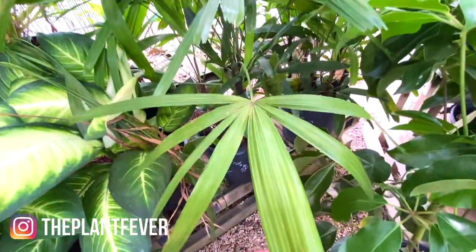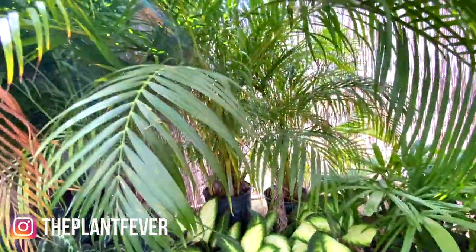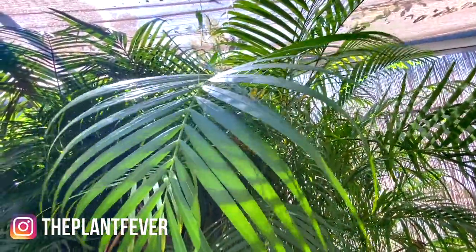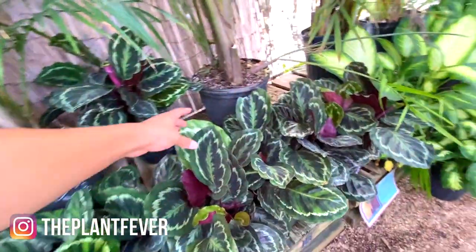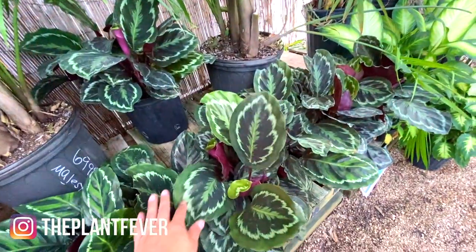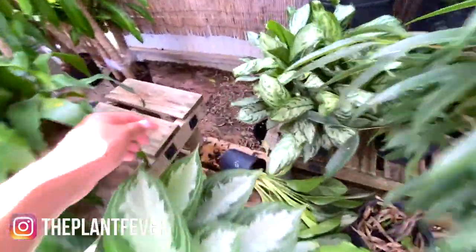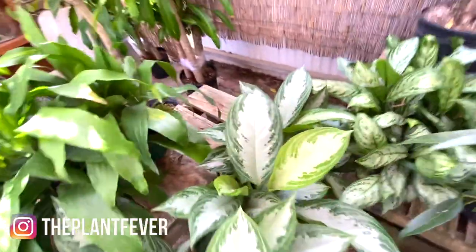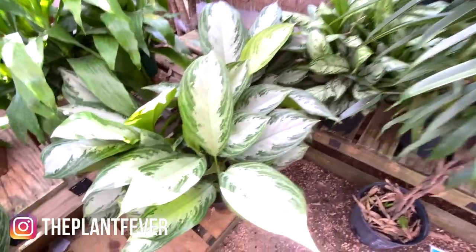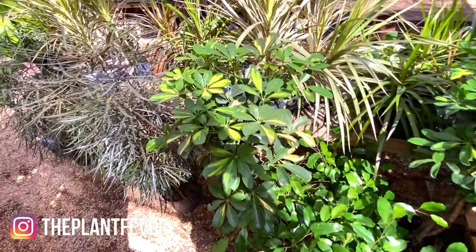Look at this palm. These are so pretty. Yeah. Look at this one. It's the one that I have, the calendar medallion. It's so huge. Oh, these just got knocked over. Okay. Chinese evergreen silver bay. What happened? Variegated umbrella plants.